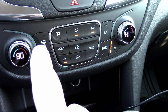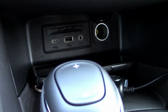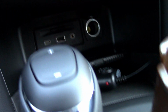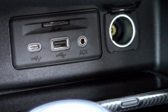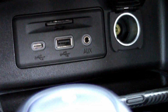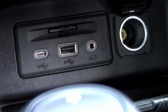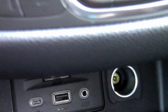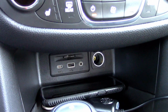You have your rear defroster, your front defroster, and under here you have a standard power outlet, and you have your standard USB and your USB-C, and there's also an auxiliary port, so if you wanted to plug in your old school MP3 player or your CD player, you can. And just above that, if you can see it in the video there, is the port for the navigation. So that's your map.